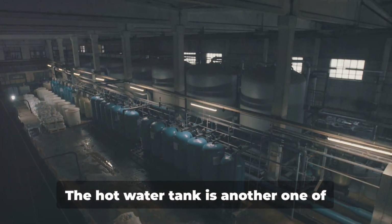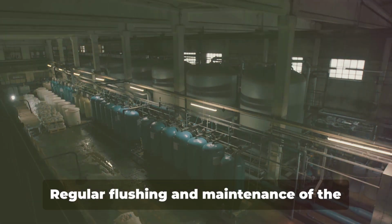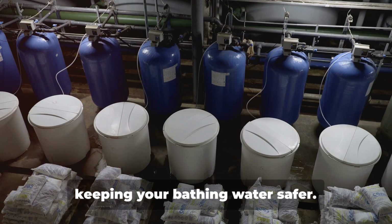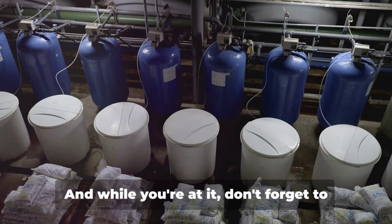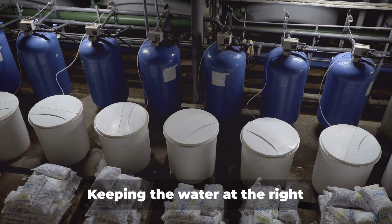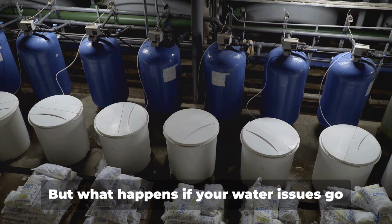Now let's talk about your hot water tank. The hot water tank is another one of those places where contaminants can build up over time, especially if your water has a high mineral content. Regular flushing and maintenance of the tank can help prevent this buildup, keeping your bathing water safer. And while you're at it, don't forget to check the tank's temperature settings. Keeping the water at the right temperature can help control the growth of harmful bacteria.